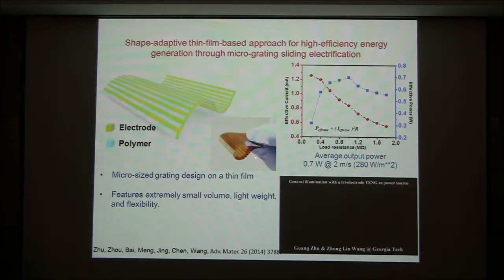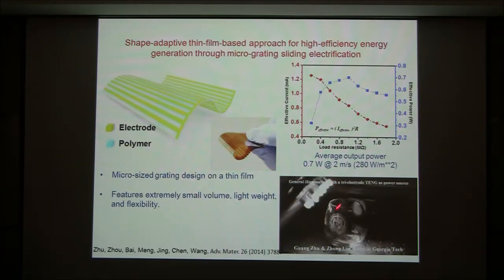We can make this fully flexible, foldable, from polymer-based materials. Using this grating structure here, we can reduce the output voltage and increase the current. Using a structure like this, you can see that we're able to light up a light here. The light is a luminescent light, and there's glass here. You can illuminate like that.